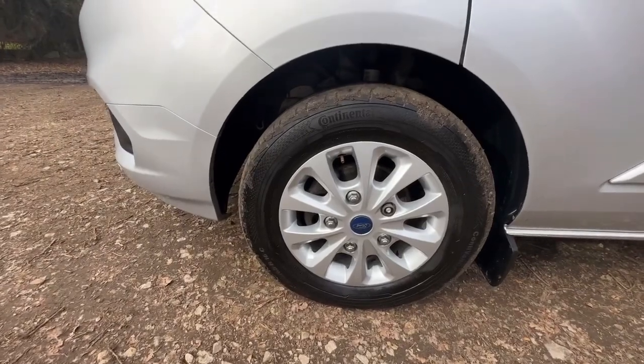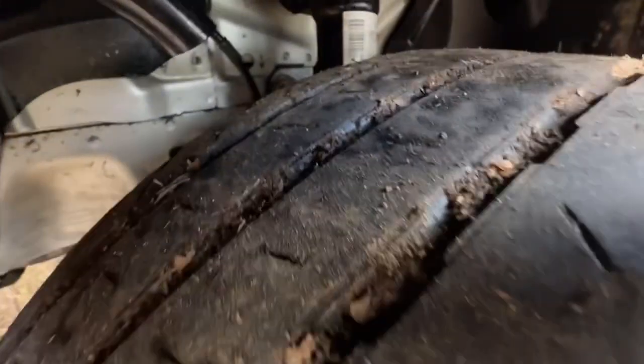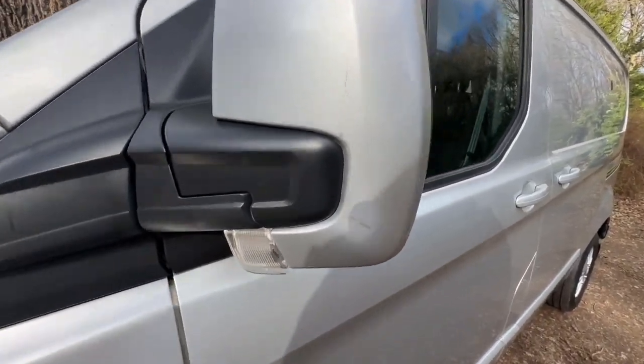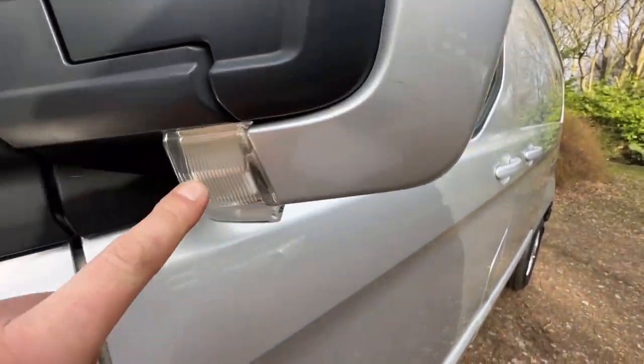Passenger side front wheel and tyre, it's an alloy, it's in good condition, there's no damage. Continental tyre, guesstimate of about 4mm, and under the arch looks nice and tidy. Back end of the mirror, nice and tidy. There's a couple of little transfer marks, nothing serious at all. The indicator is intact, as is the mirrors.